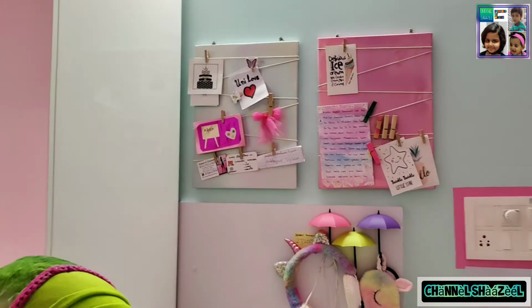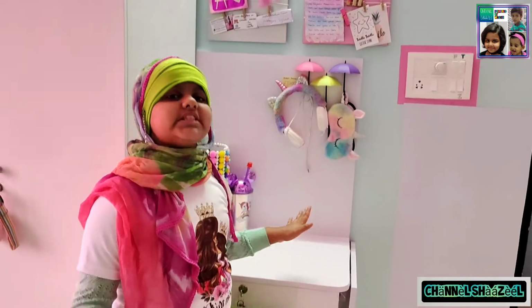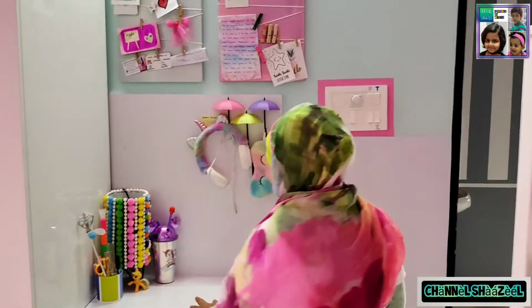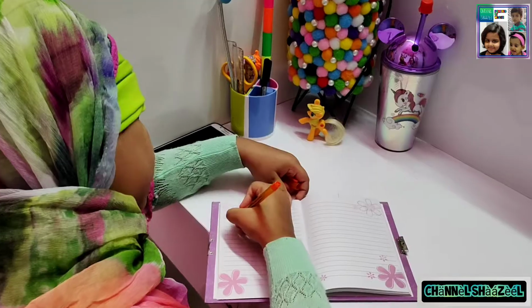So this is my main part, and I spend most of the time over here either playing games or drawing something, you know. So this is my study table right here.